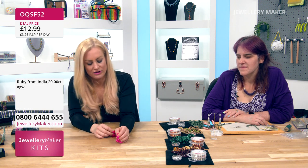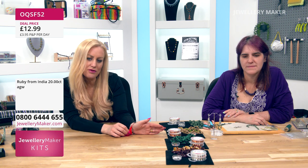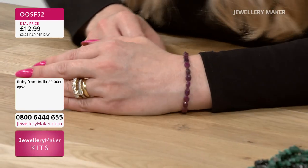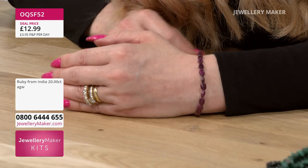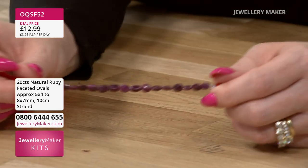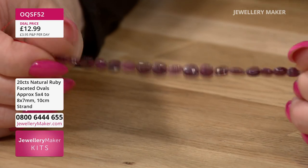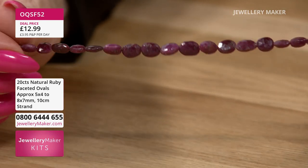In fact, it probably would with a clasp, if I turn my hand that way. By the time you add some spaces and a clasp, it will be a full ruby tennis bracelet. Can you imagine that? The actual length of the strand is 10 centimetres, although I'm looking at that thinking it's maybe a little bit more. Maybe multi-buy, and then you can do that full tennis bracelet.